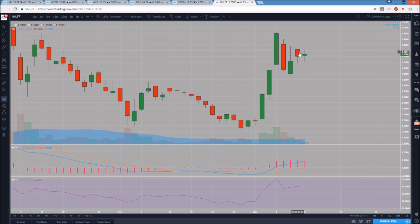When I looked earlier, I thought that we had broken bullish by a penny, but that must have been on the Canadian ticker. So in the U.S. ticker, it is still an inside bar. Even though the Canadian ticker, I think it broke by a penny to the upside, it's still an inside bar as far as I'm concerned. I'm going to treat it the same way. So support 1.20, resistance is 1.31.